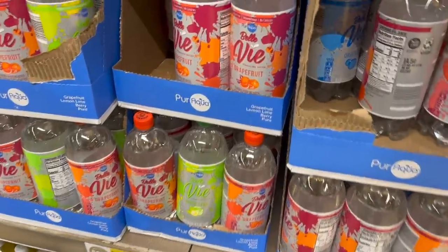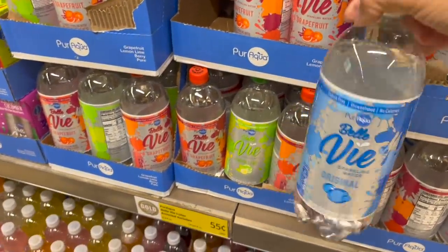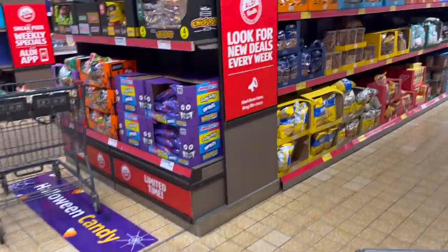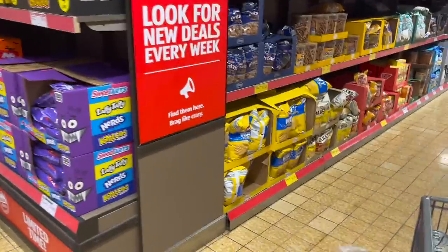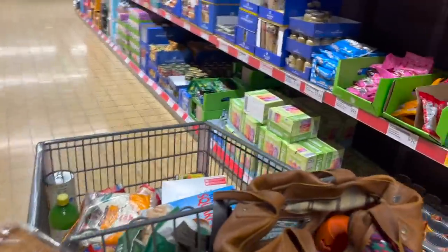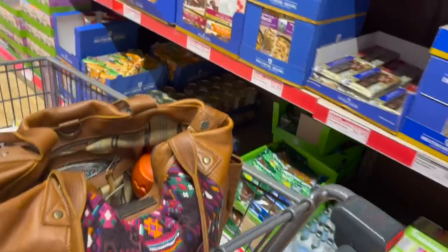I'm going to get 4 of these original plain waters, my favorite. I love all the flavors, but when I'm fasting most of the day, I like the no flavor. 55 cents a piece. More candy. They took the German stuff away. I missed out, you guys. You were right. I should have bought the cabbage last week, unless I can find it. Which I really hope I can.